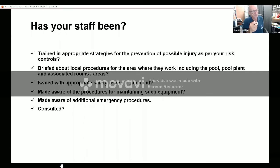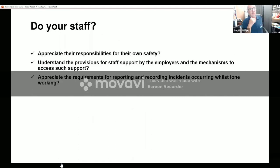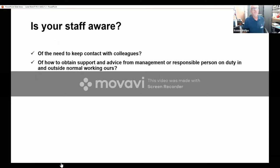I was a great believer in this when I managed facilities, because it was amazing the feedback that used to come back, and we averted incidents in the future. Staff should appreciate their responsibilities for their own safety. Understand the provisions for staff support by the employers and the mechanisms to assess such support. Appreciate the requirements for reporting and recording incidents occurring whilst lone working. The need to keep contact with colleagues. Keep on questioning them, asking them if everything is okay and safe. Often how to obtain support and advice from management or the responsible person on duty in and outside normal working hours.